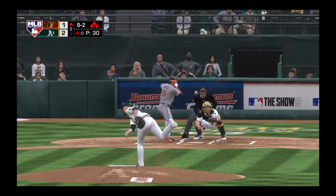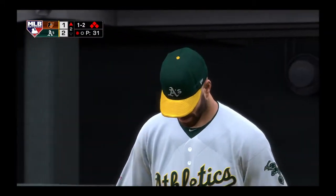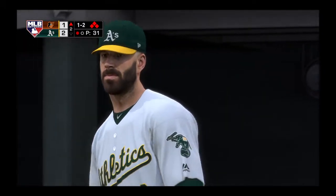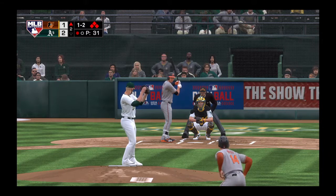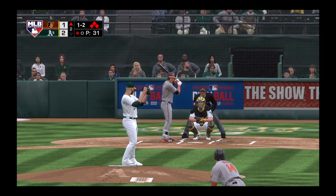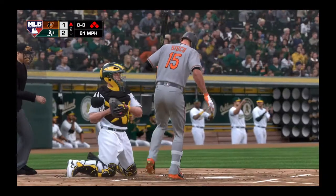Working for the punch out and the offering. And on 0-2 he misses with a fastball. I know you have to protect the strike zone when you get the count to 2 strikes, but on an 0-2 pitch that misses by that much, it's pretty easy for a hitter not to swing at that one. A ball and 2 strikes. Here it is. And a strike 3 called.